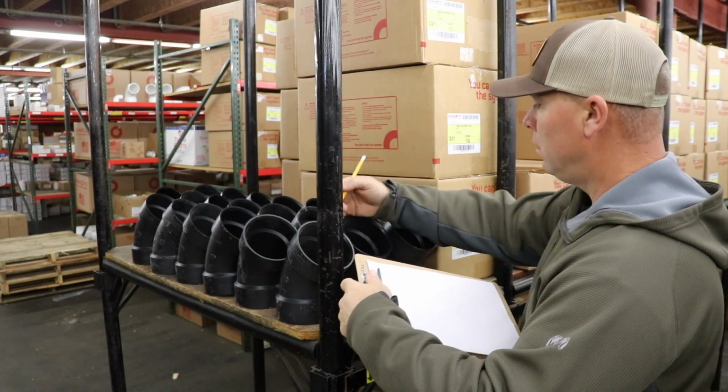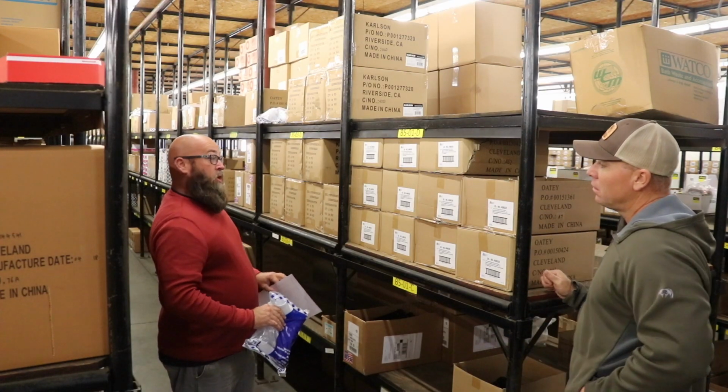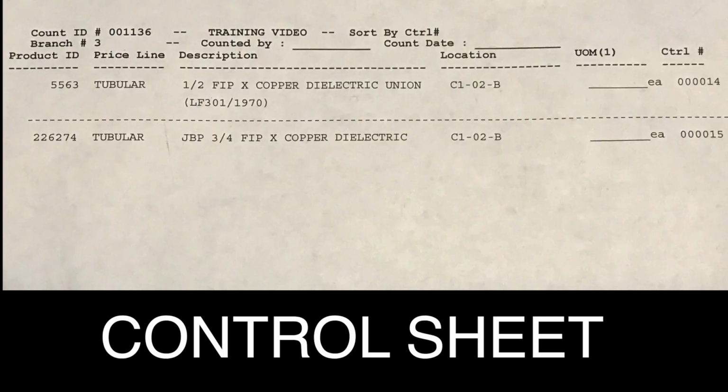Inventory, the wholesaler's favorite day of the year. Let's start from the top and talk about what we need to know. Each employee needs to see the warehouse or branch manager for the aisle assignments. Every product in the warehouse is going to get counted on a control sheet. Let's look over the sheet to familiarize ourselves with where we need to fill in the blanks.